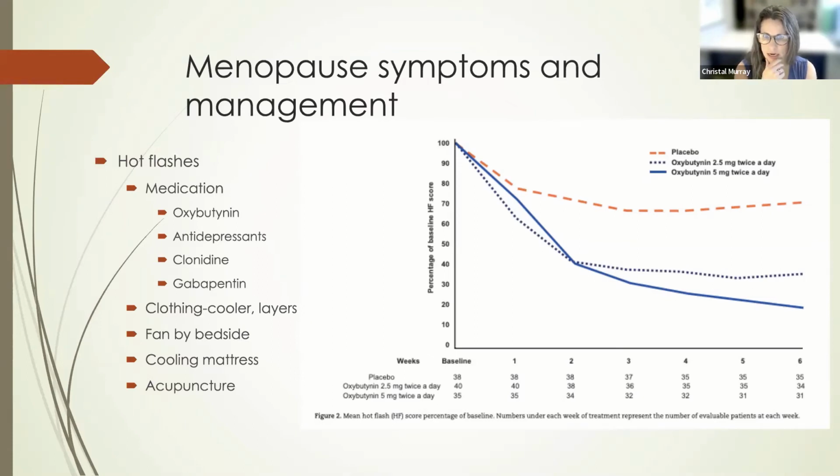Prior to this study coming out, we tried all sorts of other medications that I think were pretty hit or miss. So antidepressants certainly were one of my go-tos previously. Effexor, venlafaxine is the other name for that one. Prozac, Paxil, all of those are reasonable to try. Clonidine we used as well, and then gabapentin.